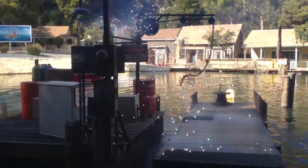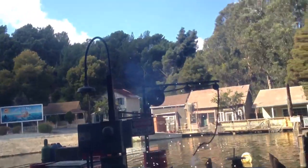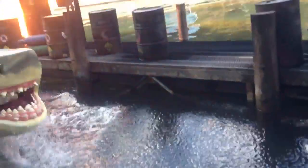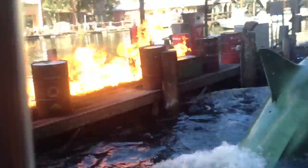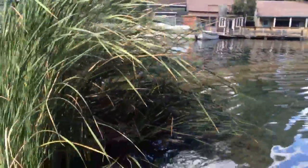Hey, there's more gasoline. I see where the shark is. It's very sneaky. It's right next to us. You got wet again, didn't you? We're not done yet.